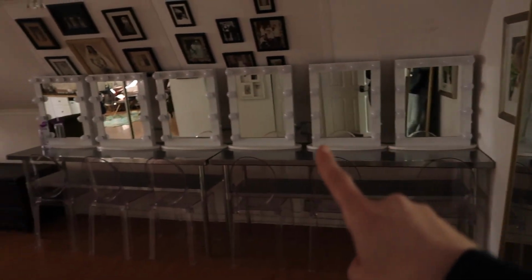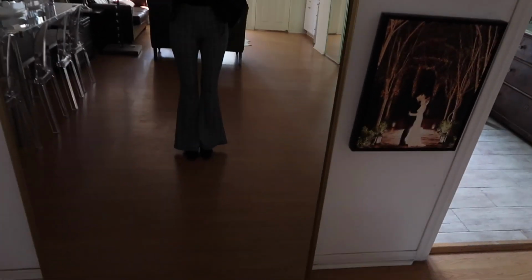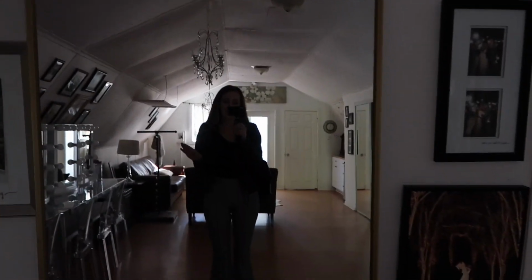Okay, so it's really dark in here at the moment, but you can see they've got plenty of mirrors, which is perfect. And then this giant beast of a mirror. Let me see if I can show you how tall it is. Okay, so for reference, I'm 5'9", and I'm wearing heels. Look how tall that thing is. This will make for some really epic shots.